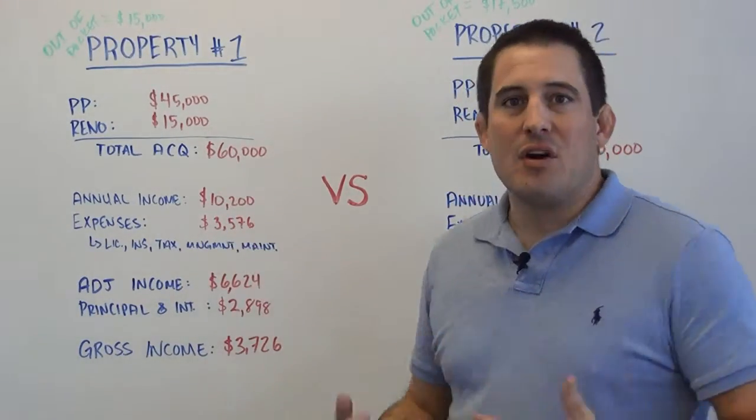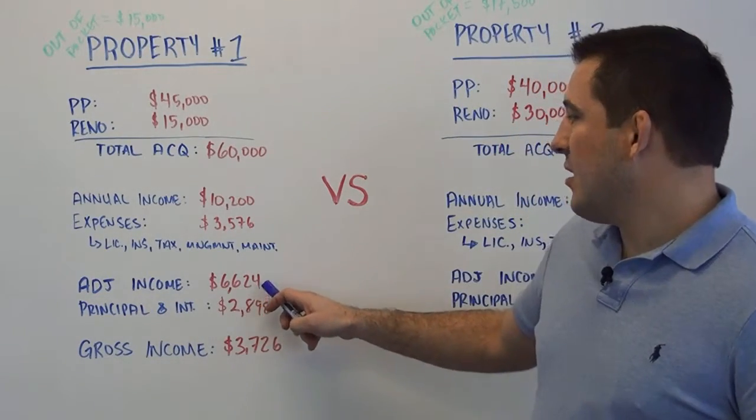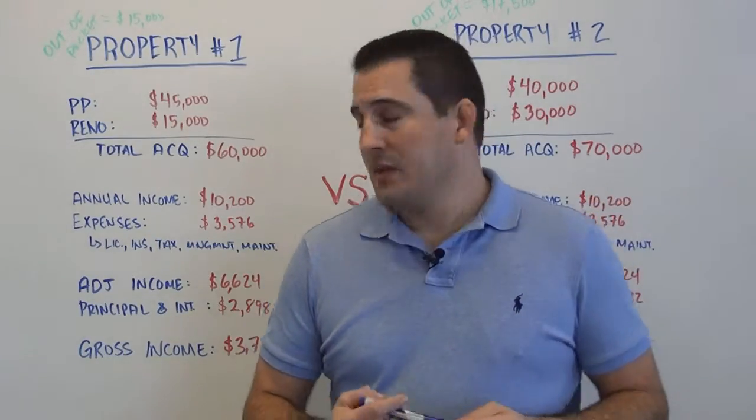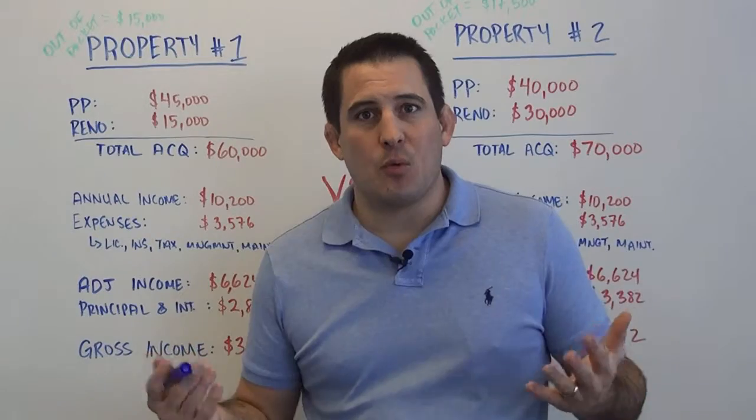Expenses, about $3,500 a year, okay? And that gives us an adjusted income of $6,624. Then what we're going to do is deduct the principal and interest, because remember, we refinanced this out.